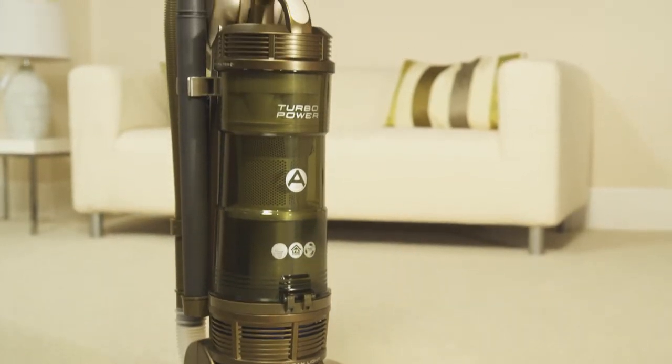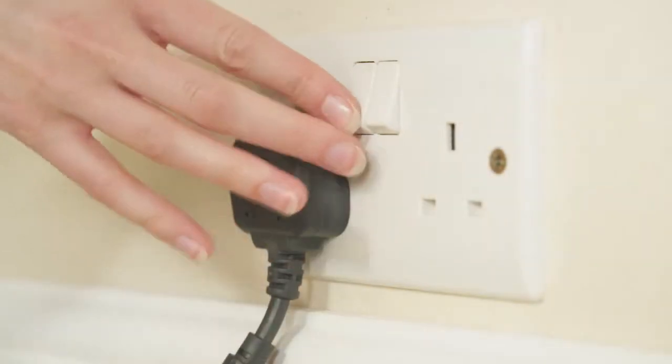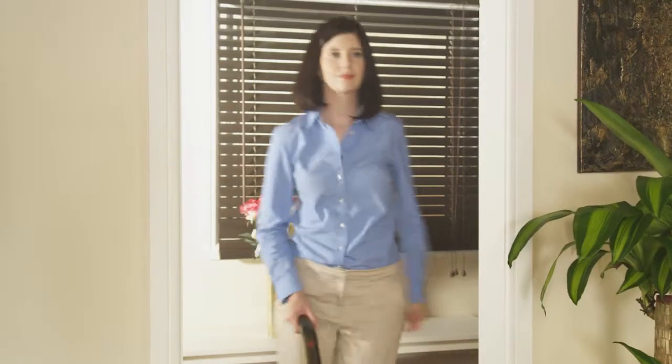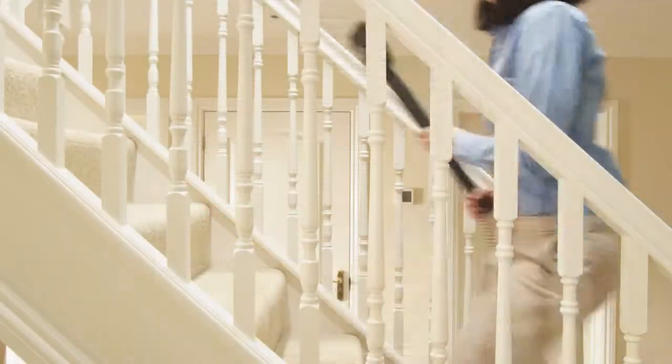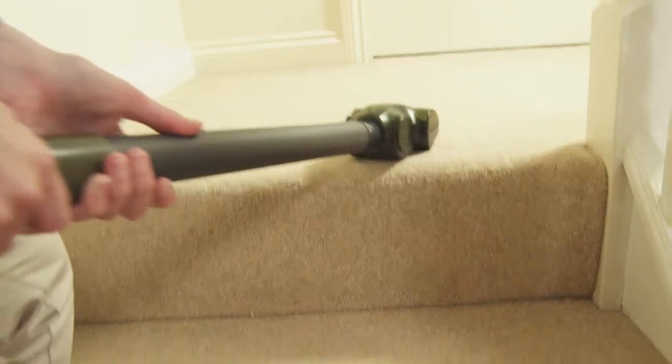Introducing the Hoover Turbo Power high-performance vacuum cleaner, for when reach means everything. Simply plug in and the long 12-meter cord allows you to go room to room without unplugging. And vacuuming your stairs couldn't be simpler with the 13-stair stretch hose.